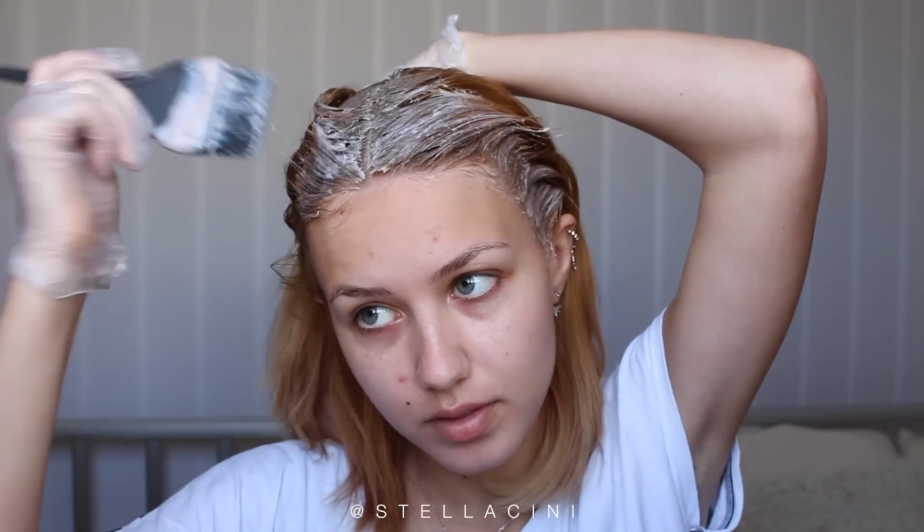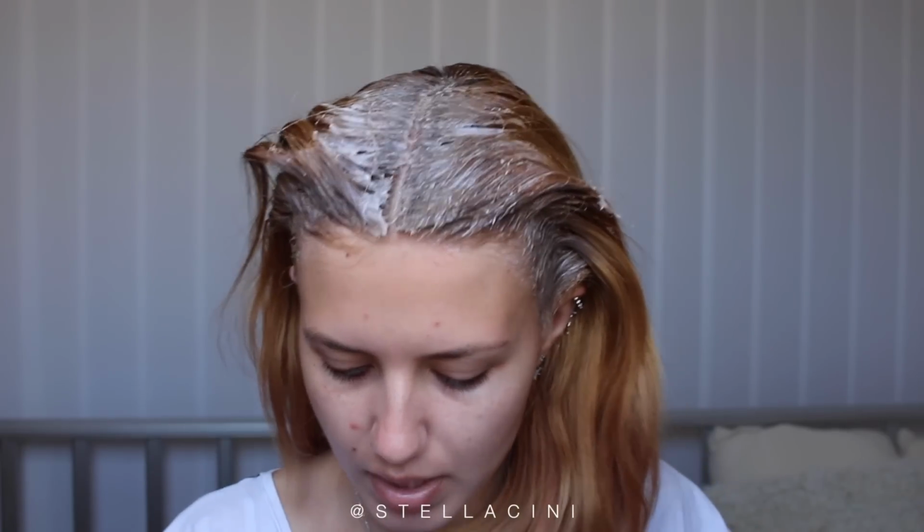This is a level 11 dye. I've got like level 8, 9 hair. I don't even know if this is gonna do anything. I don't wanna wake it up.